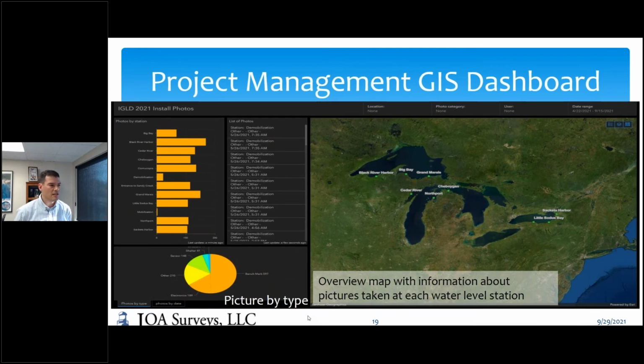This is a screen grab of that same dashboard, but showing that we're also tracking the photos by type, and that really helped us make sure we were properly documenting all the field components. We used an application called Quick Capture, developed by Esri, that allowed us to pre-configure a setup so that all the photos were attributed correctly. And that really allowed us to make some of our reporting operations more efficient.